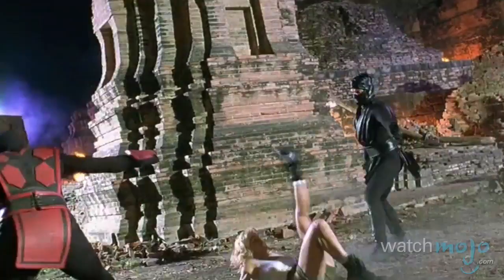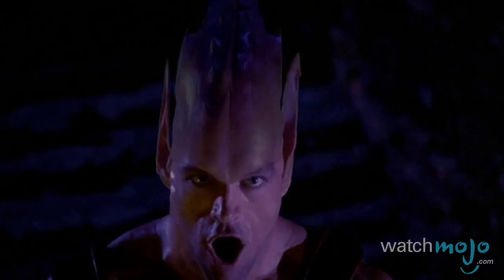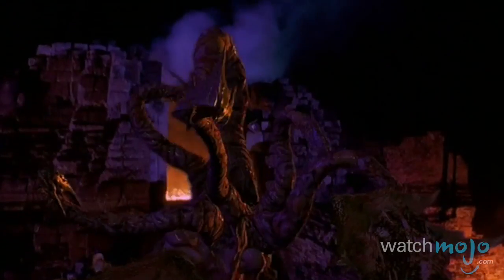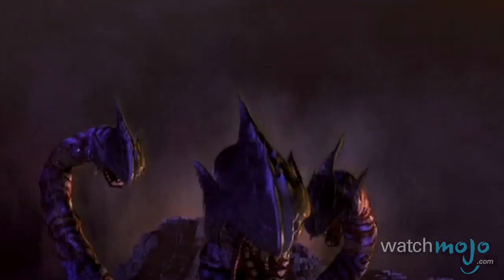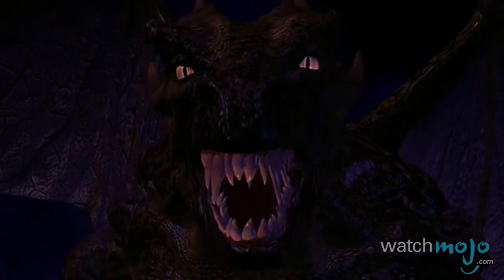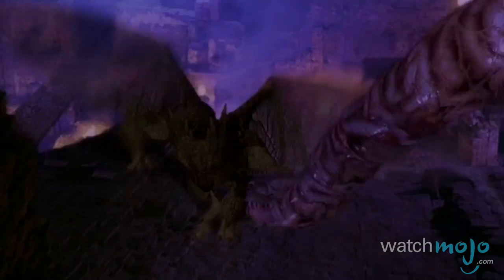Yep, it looks as dumb as it sounds. The actual transformation looks incredibly fake against the real actor, and the actual beast itself, while supposed to be intimidating, simply comes across as laughable. It almost looks like paper against the backdrop. Actually, they might as well have done it that way and saved some money.